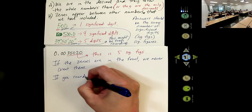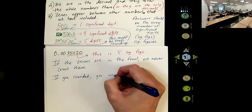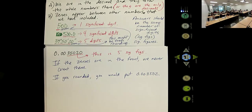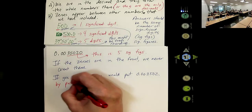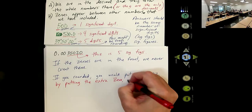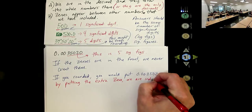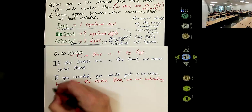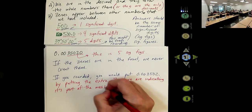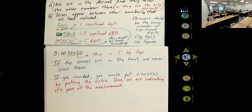If you rounded, you would put 0.003502. By putting the extra zero, we are indicating that was part of the exact answer. Part of the measurement, I'll say. Usually this stuff is measured, and so you can only be as accurate as the tools you're measuring with. Take some chemistry or physics courses, they'll have you do the same thing. You can only be as accurate as the tools you're using.